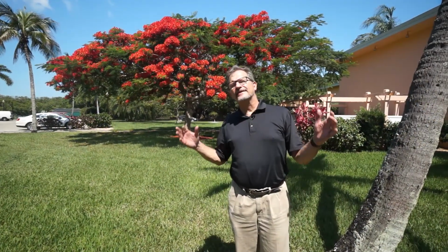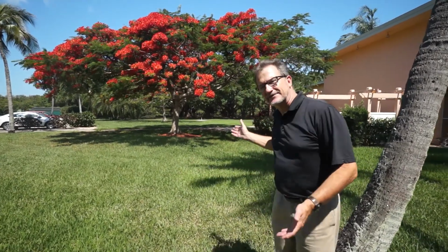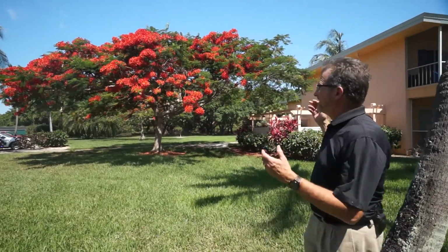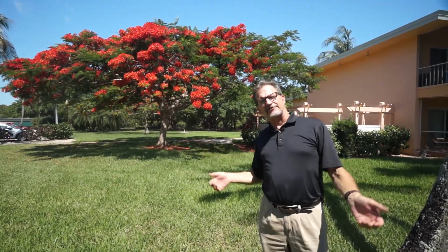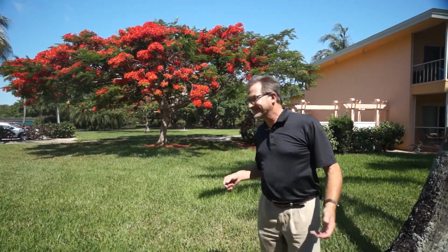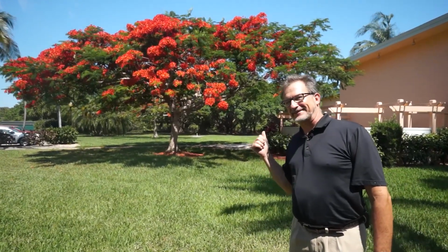One of my favorite things about the landscaping here at Shell Point are these beautiful Royal Poinciana trees that we have all over the property. You can't miss them when they're in bloom like this. They're just gorgeous. Some places in the world they call them a flamboyant tree for a good reason. I planted one of these in my backyard and I just hope that someday it looks like this.